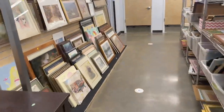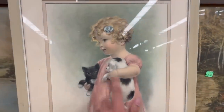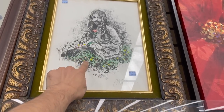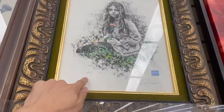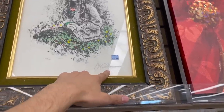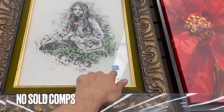All right, let's see what we have in the art section. There's got to be something. Oh, look at that with the cat and the dog. Friendly enemies. What about this one? It looks like a hippie girl from the 1960s. It looks like charcoal. And it's numbered 186 out of 250. M. Goldman. That might be one. It's 40% off.